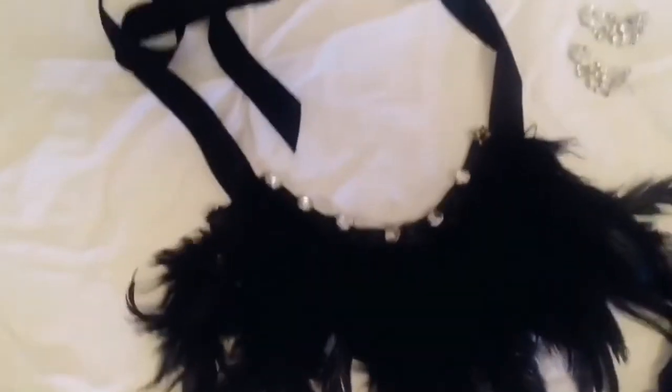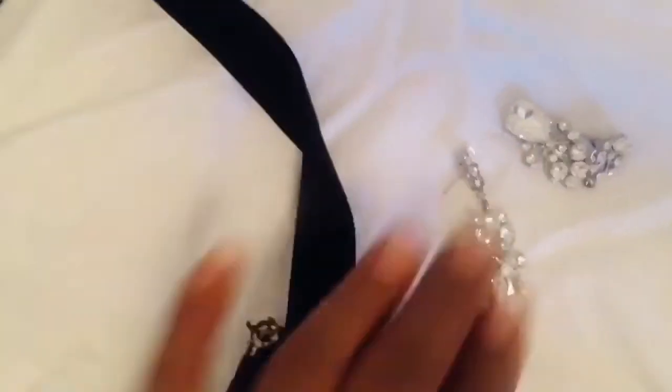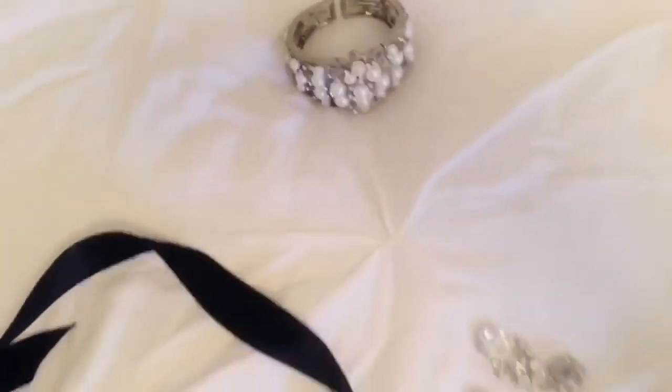And I paired it with a sheer ruche sleeve blouse, and the ruching is going all the way down the side. I added this feather necklace. I thought it gave it a Victorian glam Hollywood look along with these earrings. I thought it just took the outfit to the next level like I wanted it to be, because this is an elegant formal event. And a studded pearl bracelet.